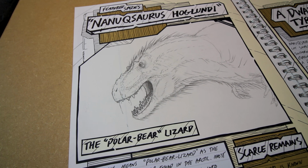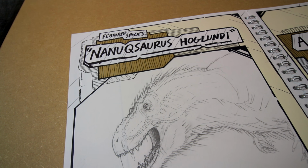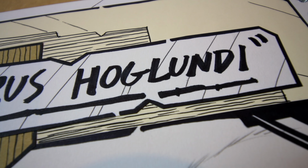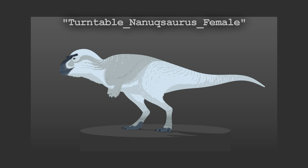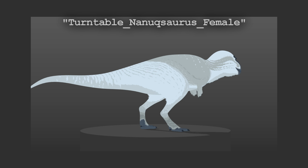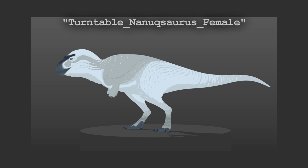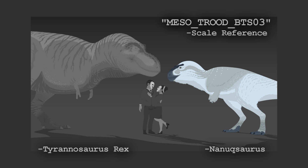The third and final animal featured in this film is the Tyrannosaur Nanuqsaurus hoglundi. Hoglundi? Hoglundi? I have no idea. This animal, like the Arctic Troodon, is known from extremely scarce material, just one partial jawbone. In contrast to the larger than average Troodon, Nanuqsaurus was a quarter of a Tyrannosaur's expected size.